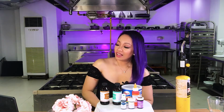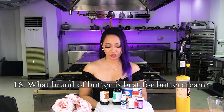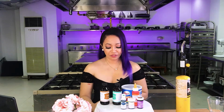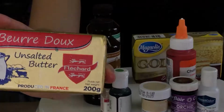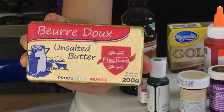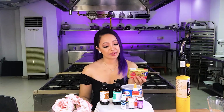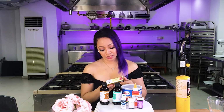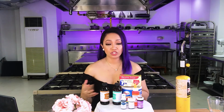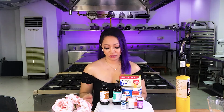Next, question 14. What brand of butter is best for buttercream? There's different butter brands available in the market. The brand that I use is Flechard. Unsalted butter, please don't use Butler. Butler is a butter compound, so it's Flechard. This is a French butter. It has 82% fat content because it's higher in fat content, which means my buttercream will be a little bit more stable than using other butter brands.